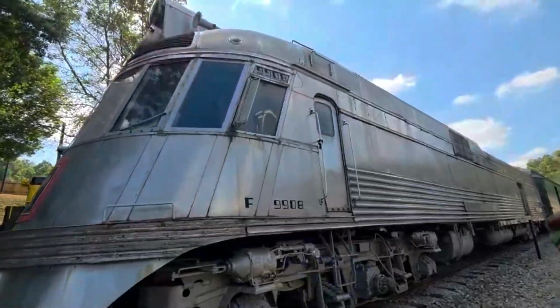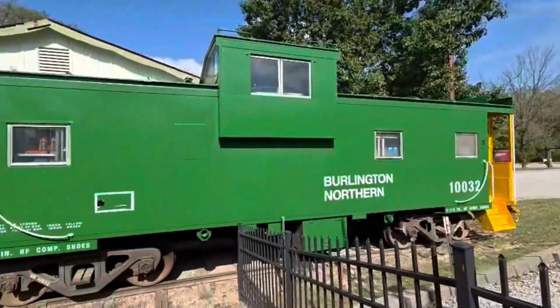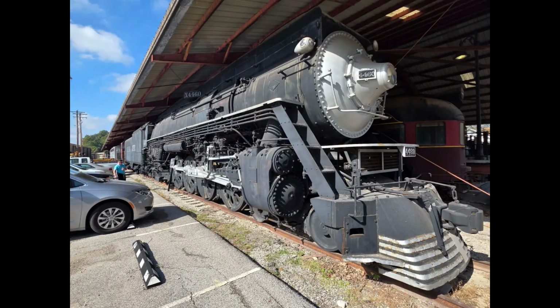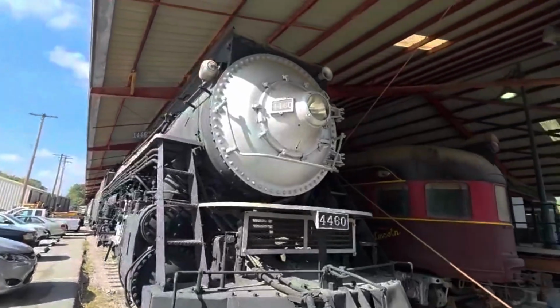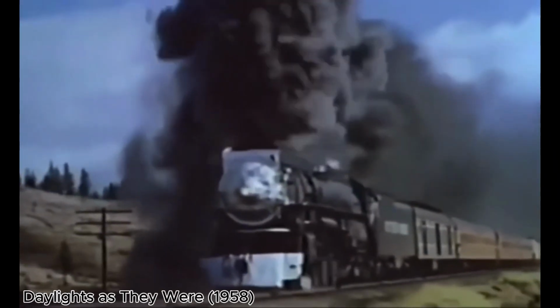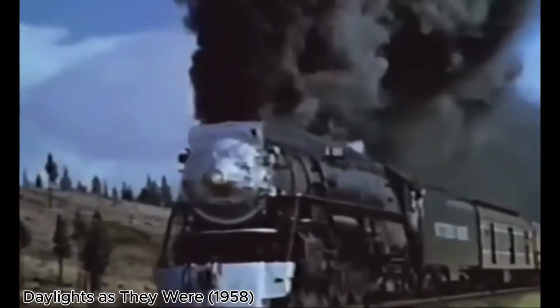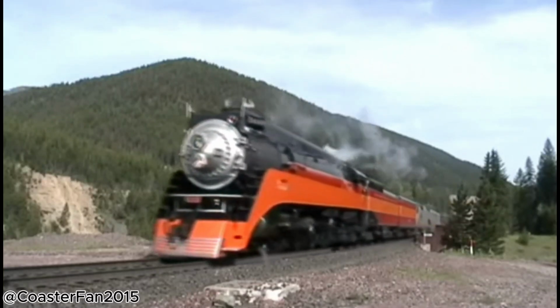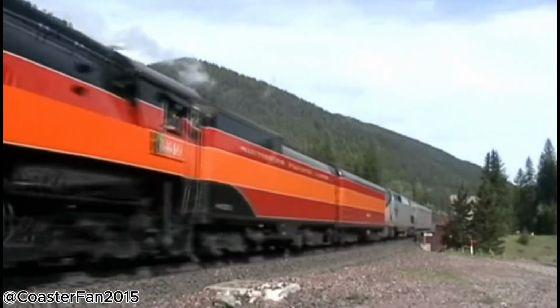I recently paid a visit to the National Museum of Transportation in St. Louis, Missouri, for one specific locomotive, Southern Pacific 4460, which is the last surviving GS-6 in the entire world. Well, you might be asking yourself, what makes 4460 so special when your cousin, the 4449, is so much cooler, painted in that beautiful daylight color scheme?